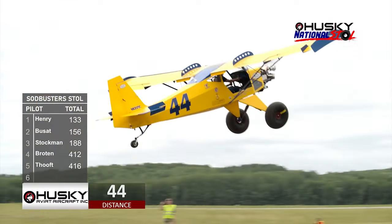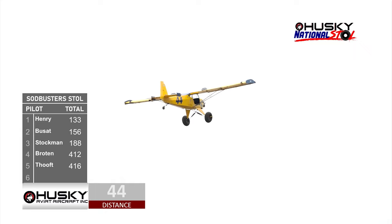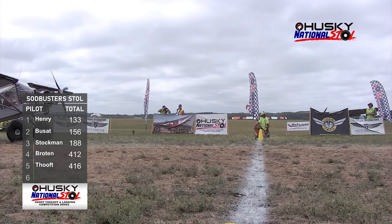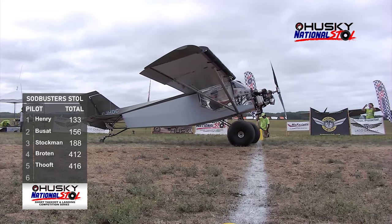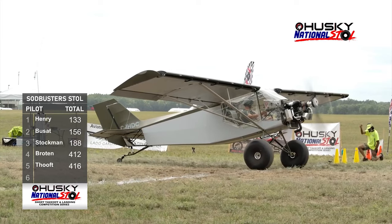Oh, that might have been Steve's shortest yet. 44 feet. And ironically, that's his plane's number. So I guess these guys are just posting on the side of their plane how far they're taking off. Guess they should have put a 12 number on it. That was dumb of him. I don't have a long enough tail to put my number on there.